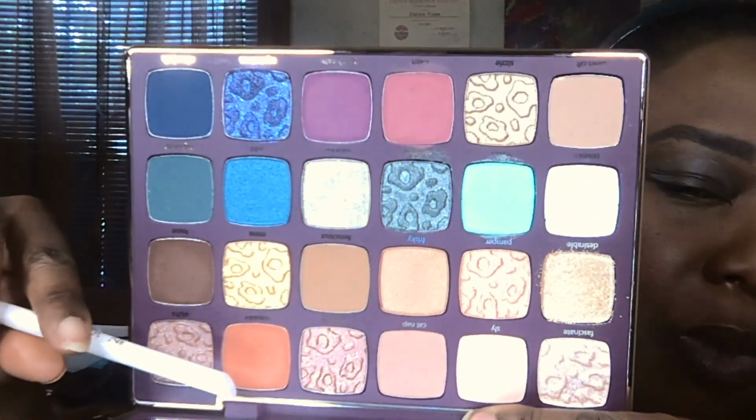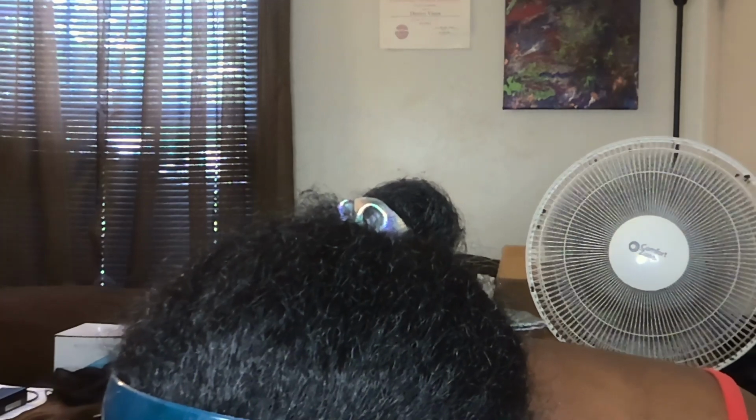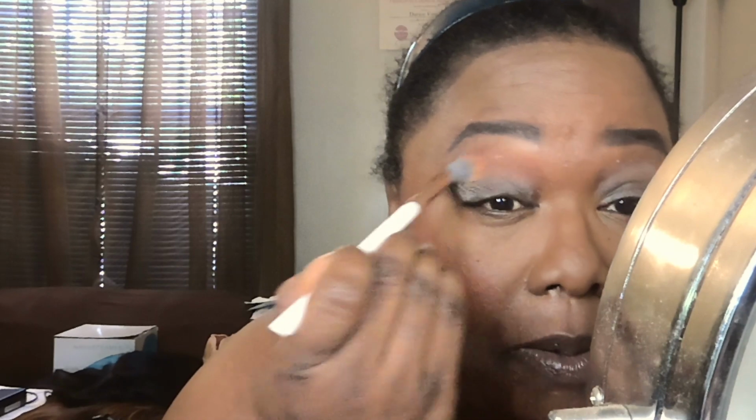Now, the other day when I swatched some of them, I did swatch Smolder and it did not have a lot of kick up, but that was apparently from gliding my finger in it. This has a little bit of kick up in the pan. I'm going to take this in the crease and place it and blend it. A little bit more. And we're going to take our time and blend this out pretty good.